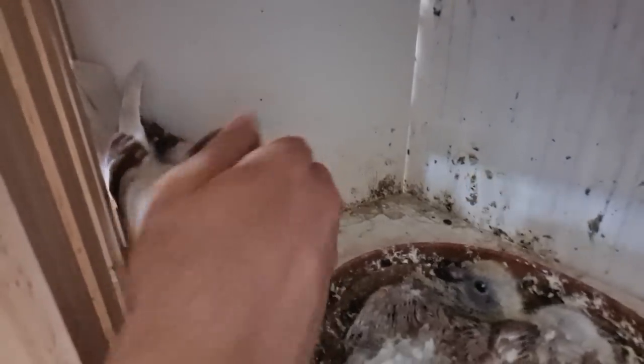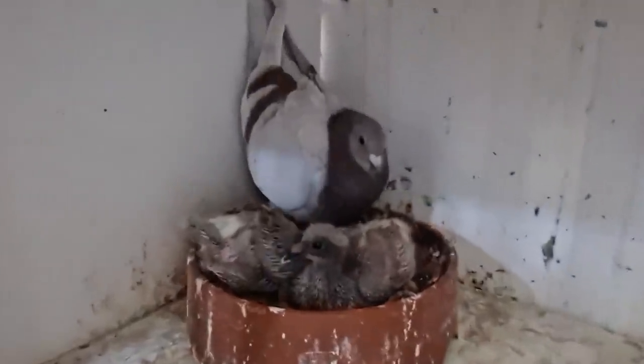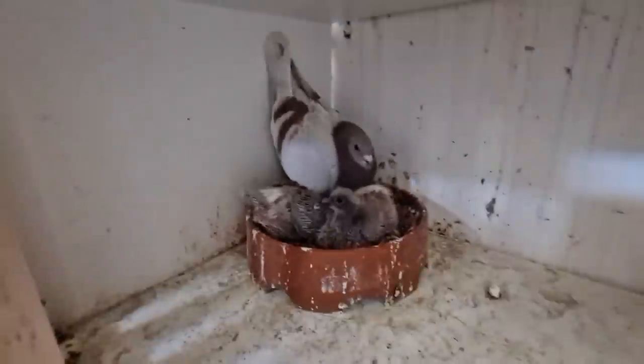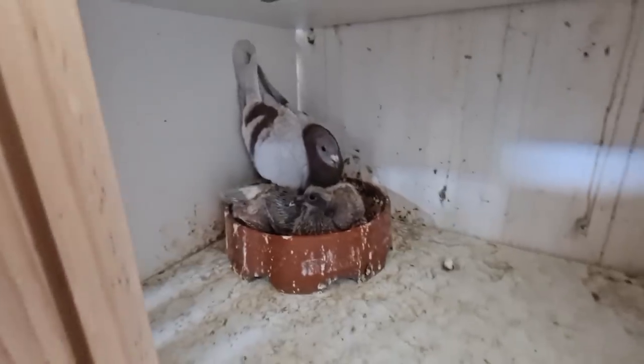Come on, you've definitely calmed down a lot. So let me put the nest... Shh. I just want to put the nest bowl up there. Definitely want to try and get one more round out of her anyway, before we move, if possible.